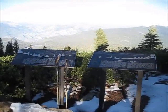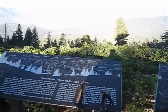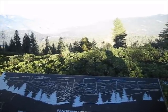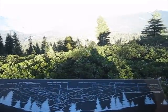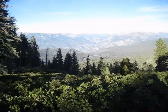Well, this is going to be the starting point of my hike. I'm 300 yards up from the parking lot. This is where the little paved trail ends. And this is Panoramic Point. The elevation right here is 7,520.